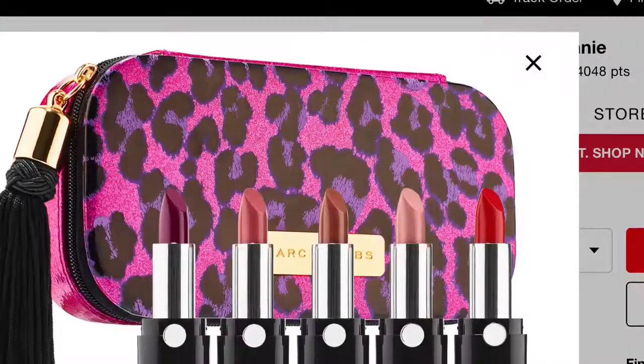And the set is so cute. It has a mirror and a keepsake box. And if you have as much makeup as I do, you need a keepsake. The Marc Jacobs lip set is just gorgeous this year. That hot pink.